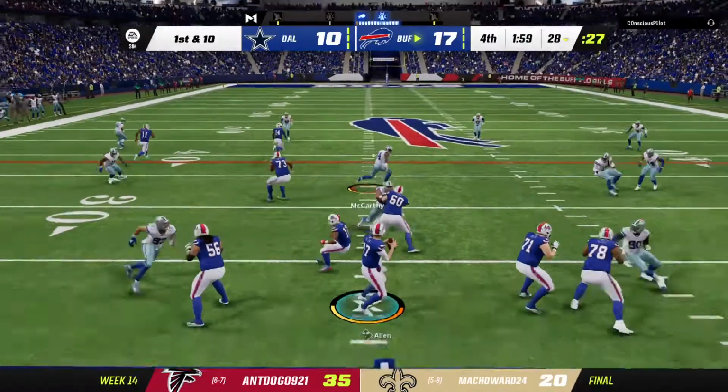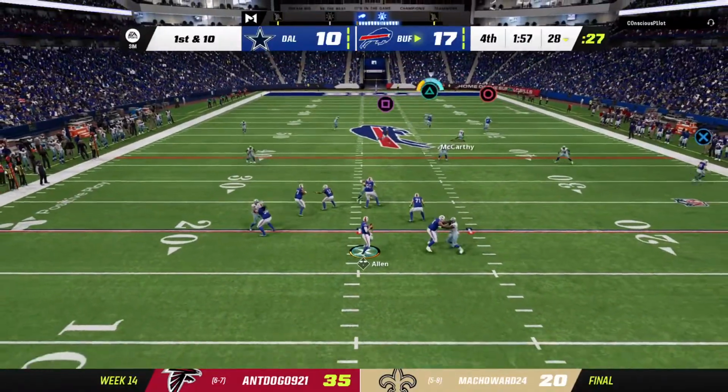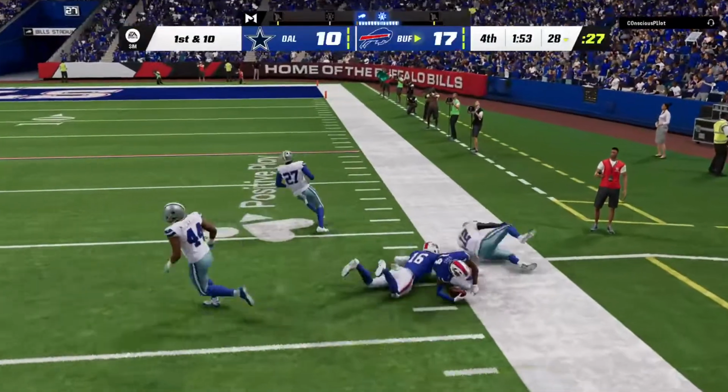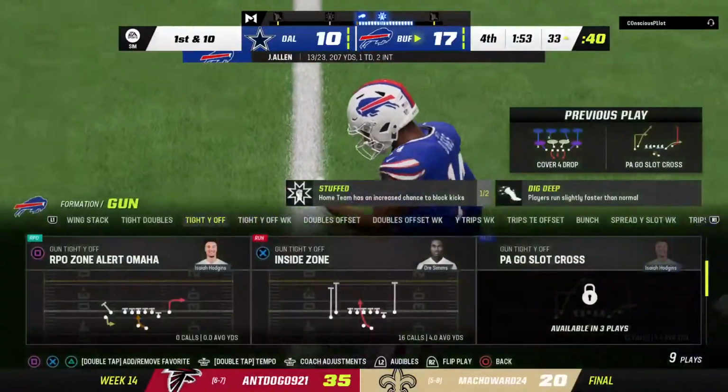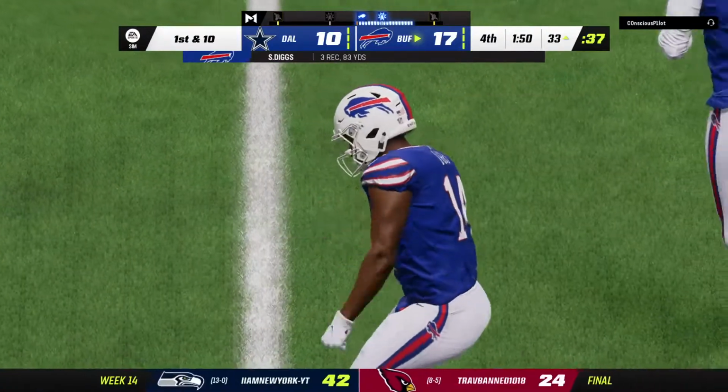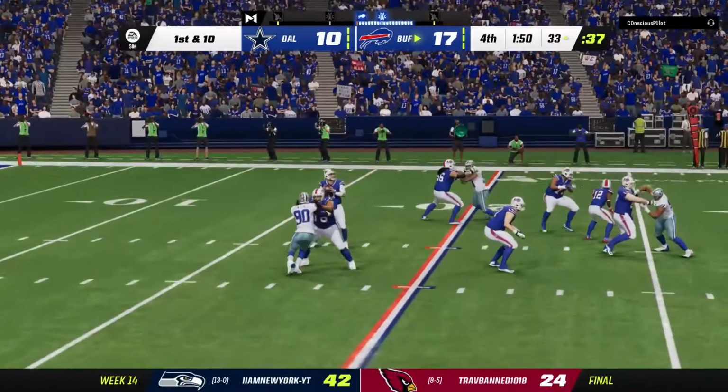On play action, Allen going deep for Diggs. And that's caught inside the 35. And he's brought down after a very nice gain, about a 39-yard pickup. They'll take it.